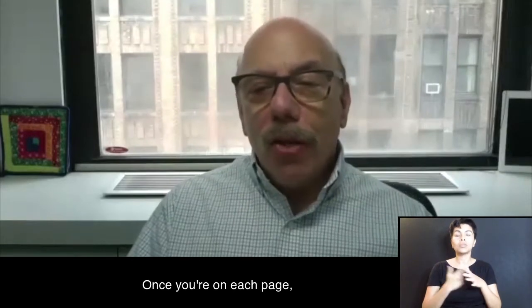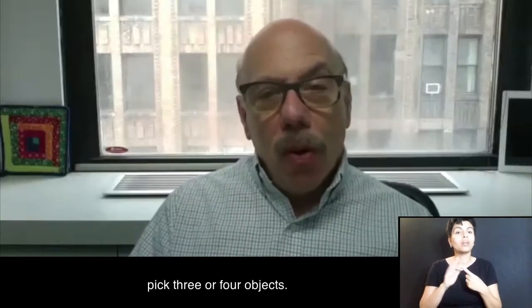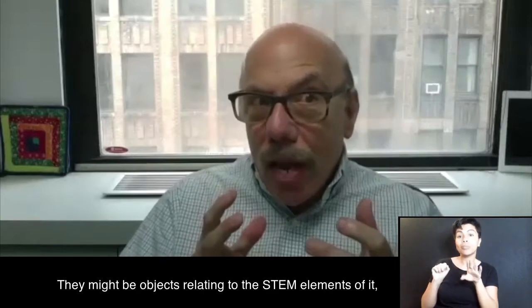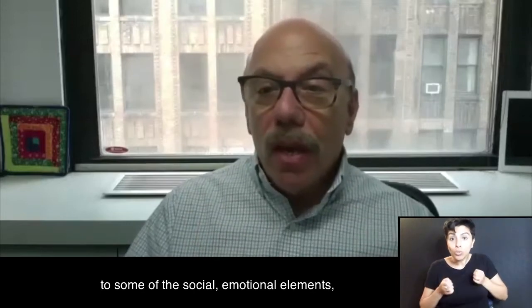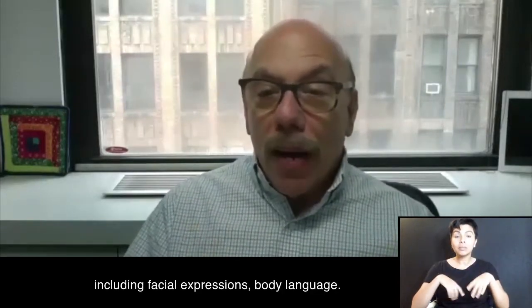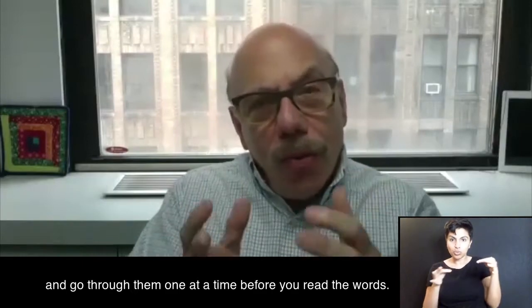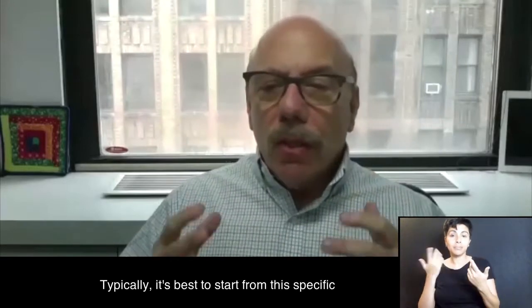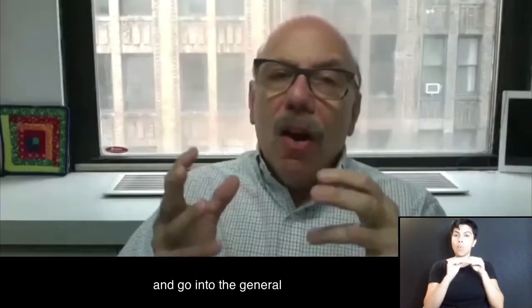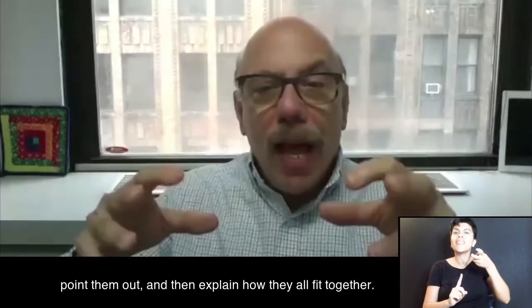Once you're on each page, before you're reading the words on the page, pick 3 or 4 objects. They might be objects relating to the STEM elements of it. It might be relating to some of the social emotional elements, including facial expressions, body language. Pick the objects to describe and go through them one at a time before you read the words. Typically, it's best to start from the specific and go into the general, so that you point to the individual parts of an object, point them out, and then explain how they all fit together.